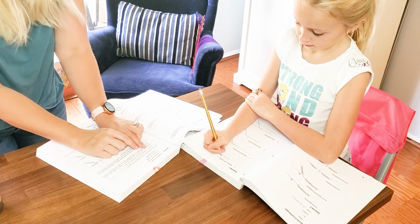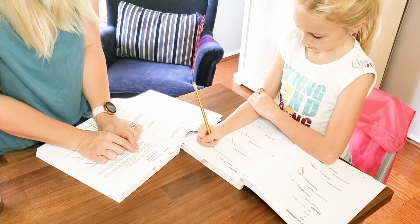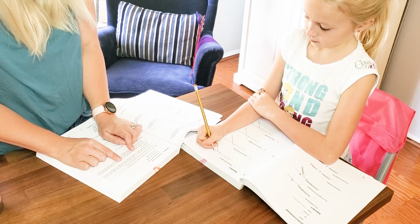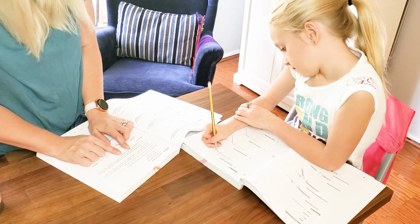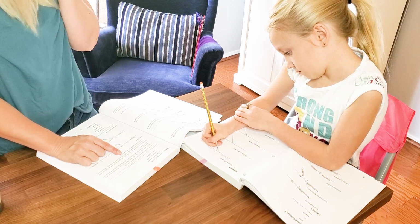Okay, so you found the verb and you write the verb to the right of your center line. Find the subject, which is ask who or what before the verb. Write the subject to the left of the center line on your frame. Now you have found the two most basic parts of the sentence.